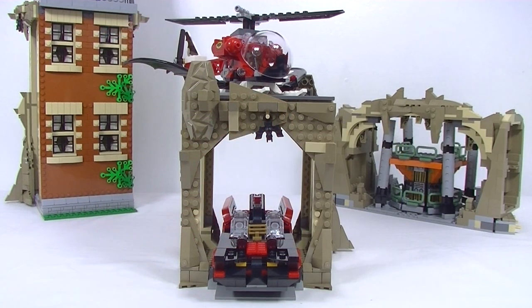Let's move on to the helipad and the garage. Now there's not a whole lot going on here. You can fit the Batmobile in there. You can park the bat bike and sidecar. But its main function is to hold the Batcopter. And it's just detailed with some slope and rock pieces all around. There is some exposed pillars.